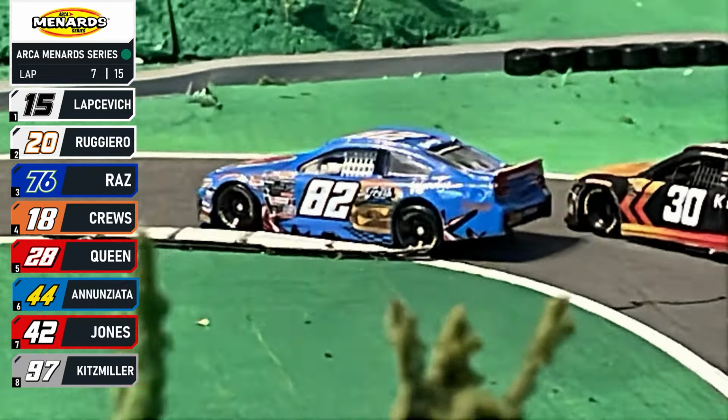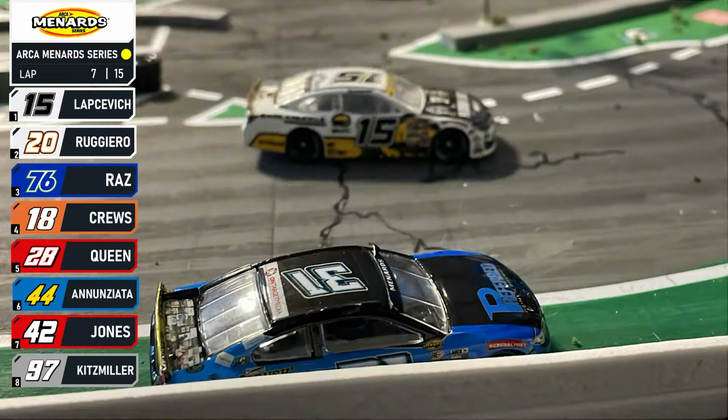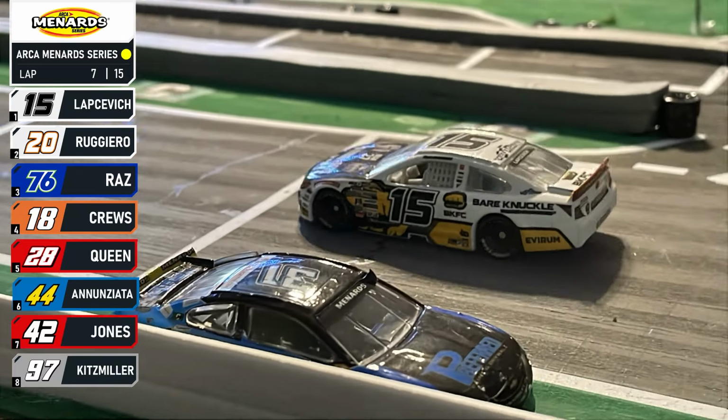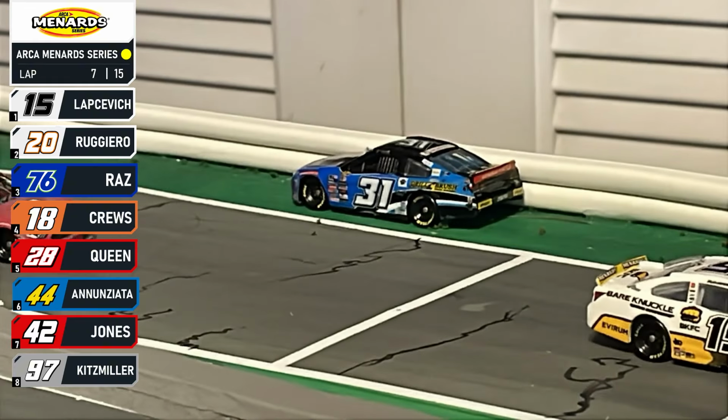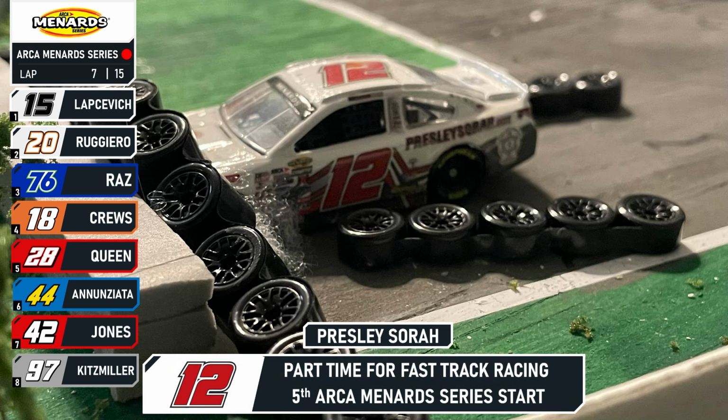Here's Elio Castroneves and Cletus McFarland battling. That's an interesting duo. And we have trouble. That's your leader. That's Lapsevich. And what did I just say? We were just talking about him, and I think he might have just gotten impatient there. The commentator's curse.